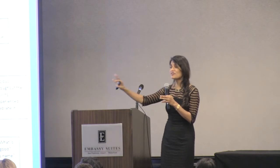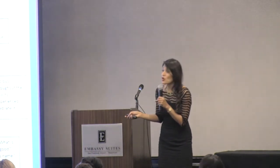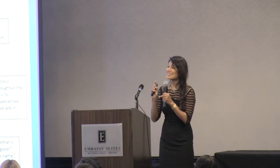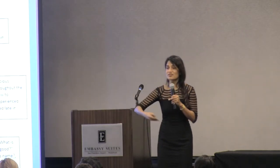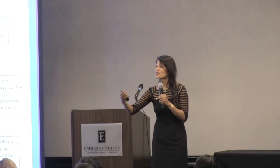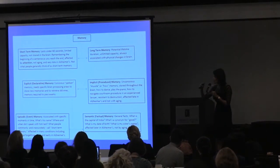Long-term memory has infinite capacity. It can be stored potentially for the lifetime of the person. And the other very important thing to remember is that short-term memory is most affected by attention and not by things like Alzheimer's or by aging. If I were to give you a telephone number and ask you to repeat the number back to me, most Alzheimer's patients are able to do that. Patients will often repeat what you just told them because that's part of short-term memory.